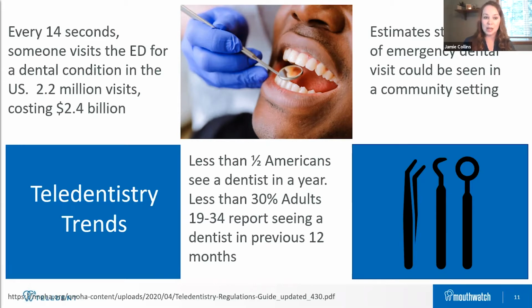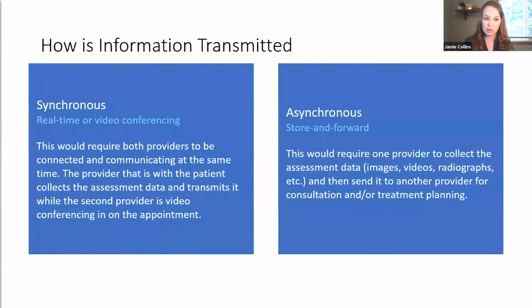And then again, less than half of Americans see a dentist a year. About 30% of adults, 19 to 34 in age, have seen a dentist in the past 12 months. Teledentistry gives us a way to capture this patient population. Cost savings, increase in care, it can all happen through teledentistry.